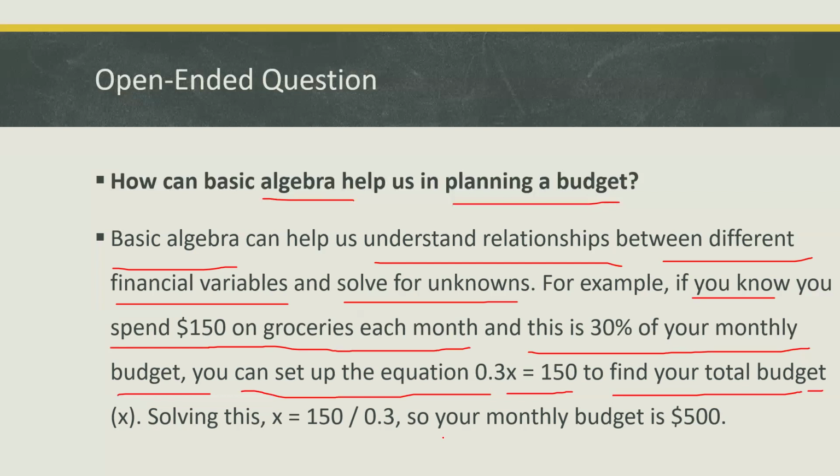Thank you, Jesse, thank you so much. And then solving this, yes, as you mentioned, 150 divided by 0.3. So your monthly budget is $500. Do you have any question?